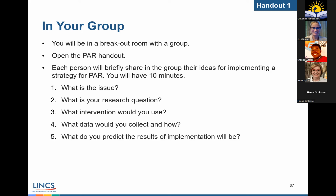And so what we'd like to do is talk a little bit about next steps. So if you can go to the chat and click on it, we have a second handout called Next Steps for you to click on and download to your computer. And well, we're coming to the end of 2023. What a great time to make a resolution, right?